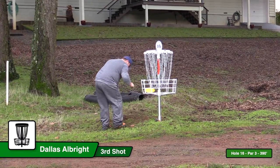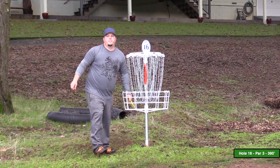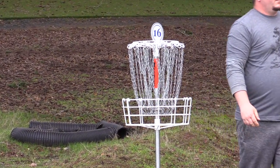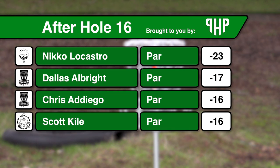There are really a lot of holes out here today where the whole card did the same. Either everybody birdied or everybody parred. That is another par frame right there. Still anyone's game for second or third.